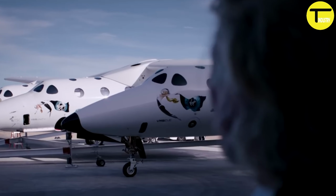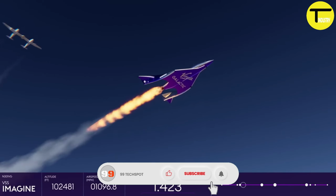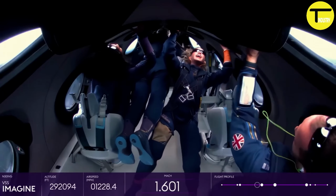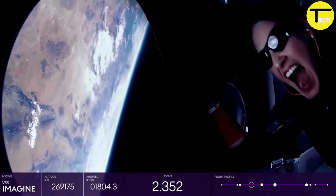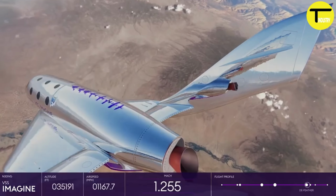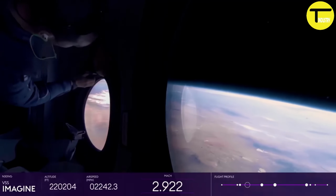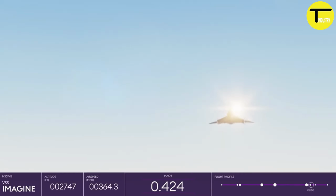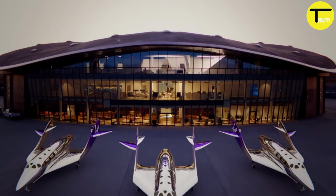It takes off mid-air from its mothership, VMS Eve, then fires its engine to soar past the edge of Earth's atmosphere. Up there, passengers experience minutes of weightlessness and breathtaking views of the planet below. In 2021, Branson himself flew aboard VSS Unity, proving space tourism is no longer a fantasy. It's happening. Each flight delivers the thrill of space with the elegance of design and precision of modern engineering.